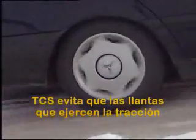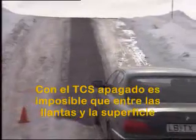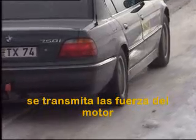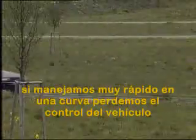TCS prevents the wheels from spinning when driving over a slippery surface. With the TCS switched off, it's impossible for the engine traction power to be transmitted from the wheels to the road surface. The wheels spin, and the vehicle rolls backwards down the hill instead of moving up.